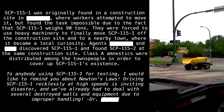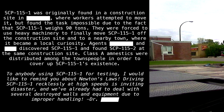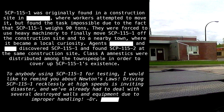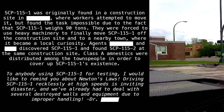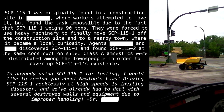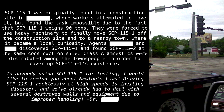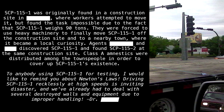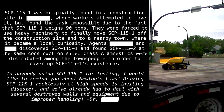SCP-115-1 was originally found in a construction site in Blank, where workers attempted to move it, but found the task impossible due to the fact that SCP-115-1 weighs 90 tons. They were forced to use heavy machinery to finally move SCP-115-1 off the construction site and to a nearby town, where it became a local curiosity. Agents Blank and Blank discovered SCP-115-1 and found SCP-115-2 at the same construction site. Class A amnestics were distributed among the townspeople in order to cover up SCP-115-1's existence.